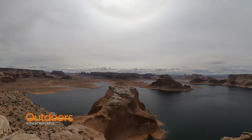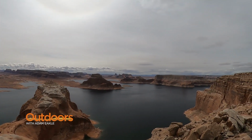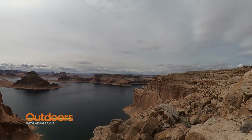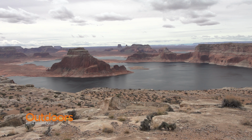Combined, you and I have close to 80, 90 years of coming to Lake Powell, but we've never seen it from this perspective, either of us. Yeah, this is crazy in this position up here. It's so unique to see, number one, how big the lake really is, and see the tops of the rocks we never get to see. Yeah, it's a different look from clear up here.